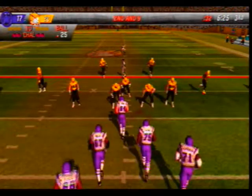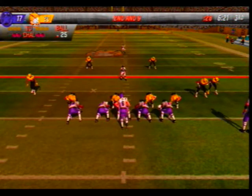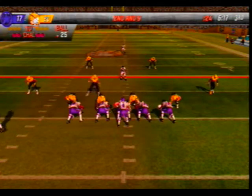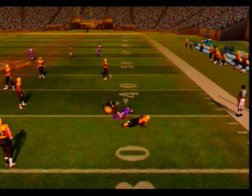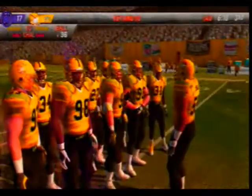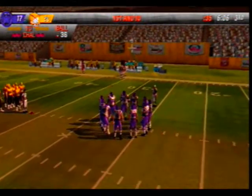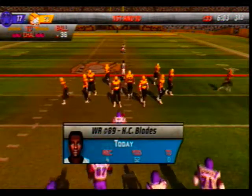Second and nine coming up here. Ball on the 25-yard line. Number six goes to work with an empty backfield. Under pressure, throwing. And this pass is completed. Johnny has such a quick release, and the ball is out before anybody knows what's happened. That makes it hard for him to be sacked, and it gives the defenders less time to react. So we have first and 10 here.